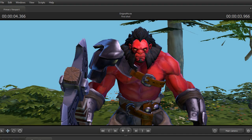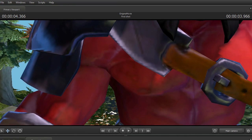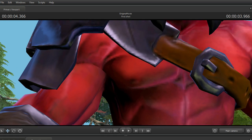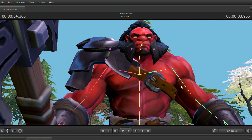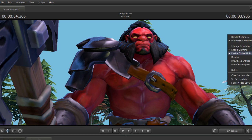Straight up disabling the global light shadow and using your own lights altogether is not really a usable workaround, because it changes the shading of models in unpredictable ways. As you can see here, without the global light shadow, the shading on Axe's torso looks way different.